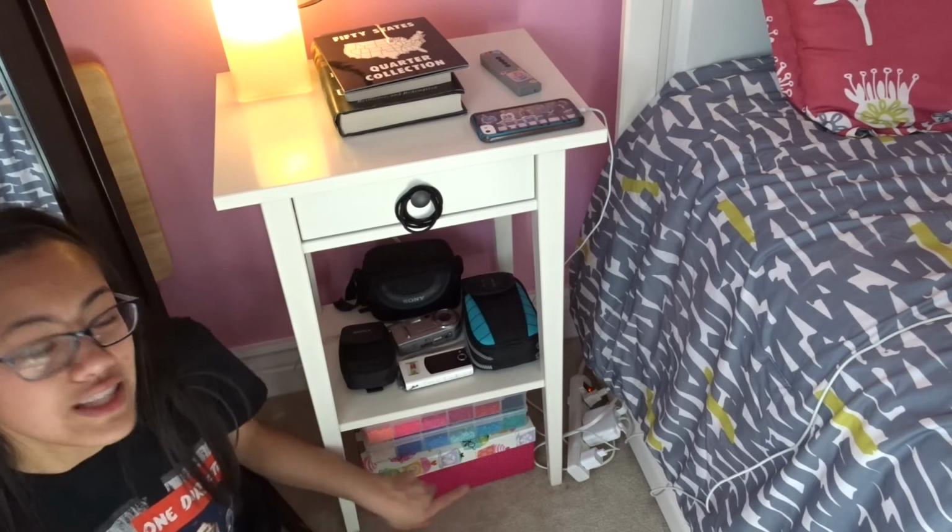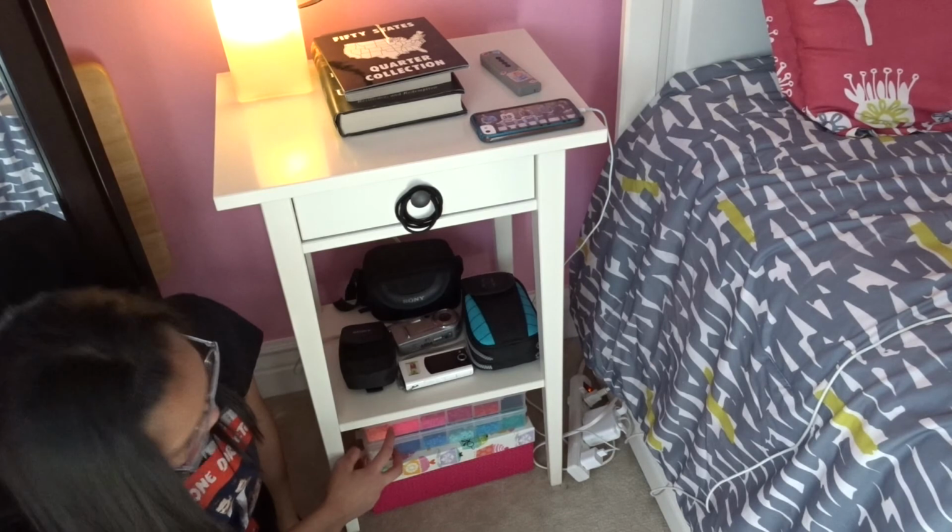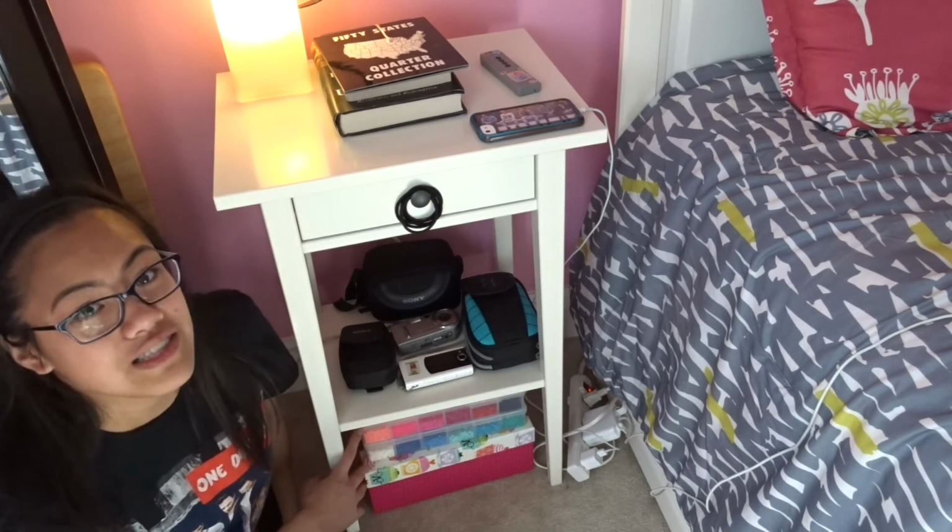Down here, I have my perler bead collection. In this box, I keep all the things that I have made, and in these two boxes, I keep the beads that I make those things with.